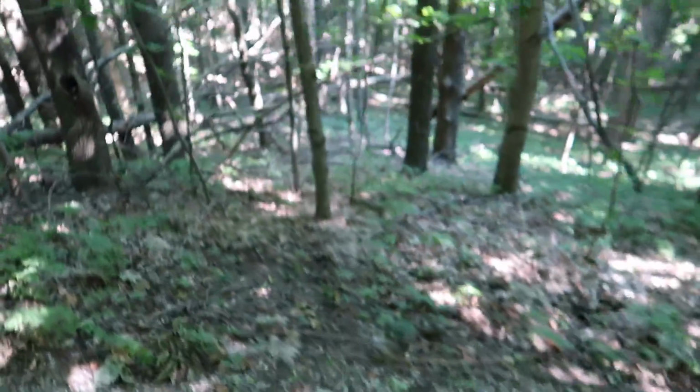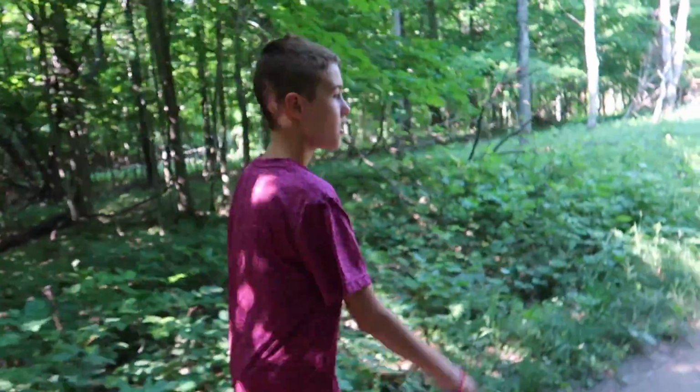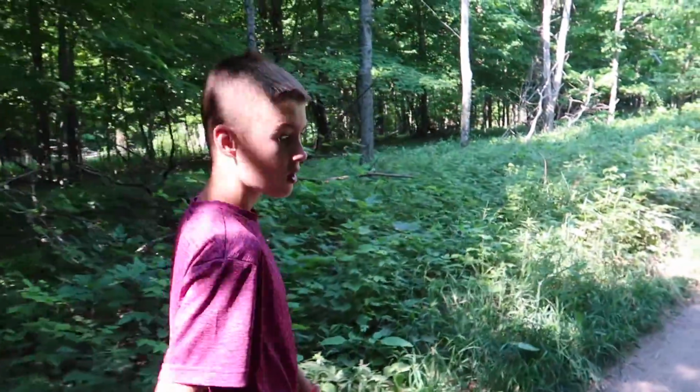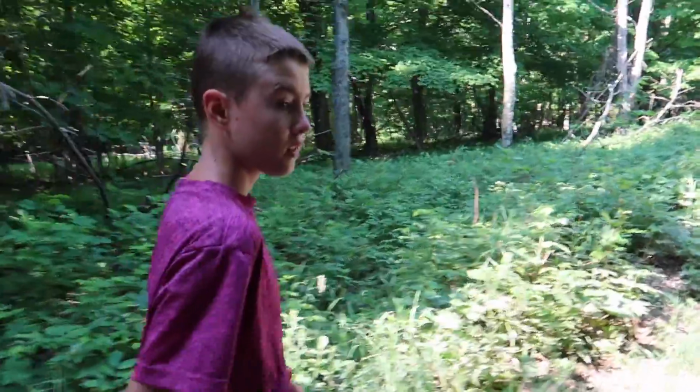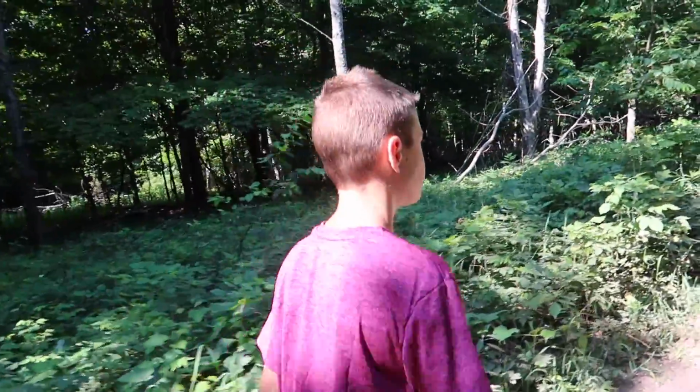Look down there. Probably the camera doesn't do it any justice, but it's a really steep, thick, foresty hill, right? What do you think is down there? Any animals? Bear, porcupine, skunks, deer. Tigers and lions and bears.